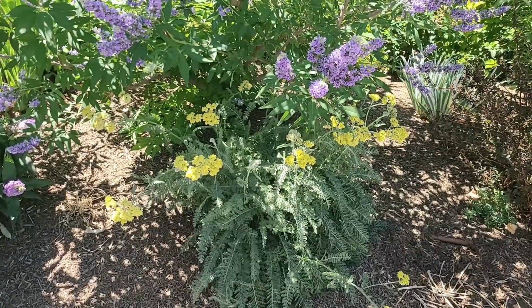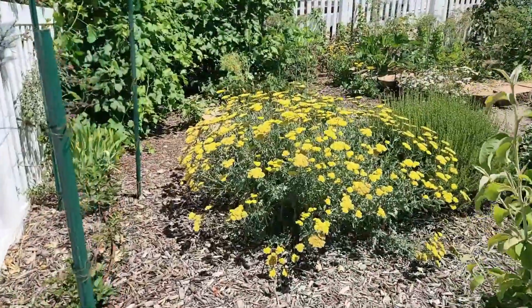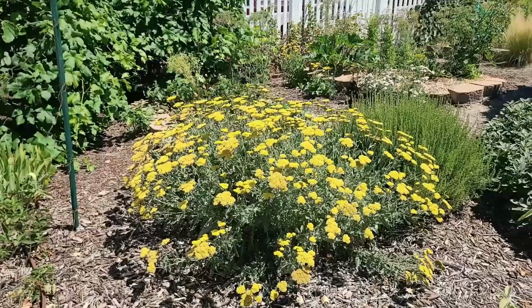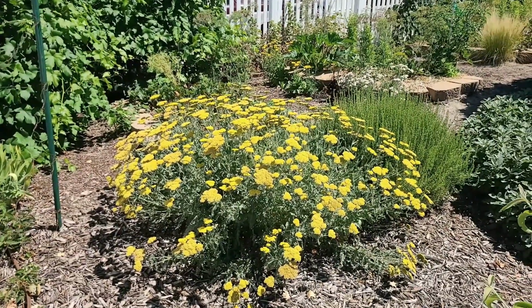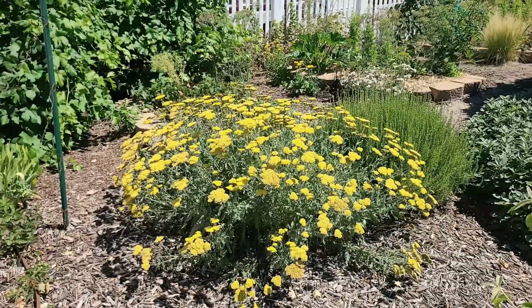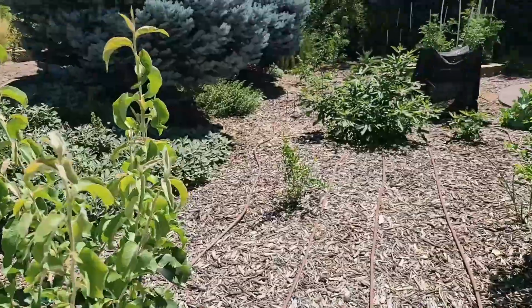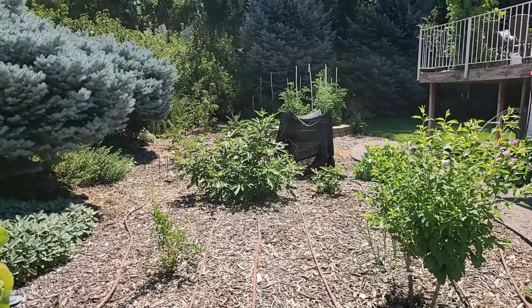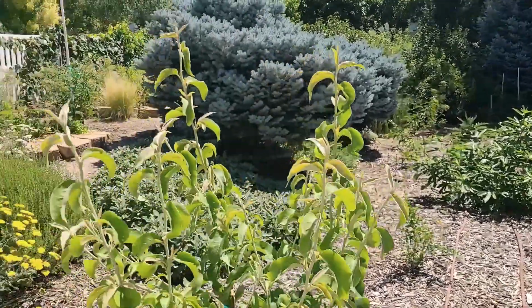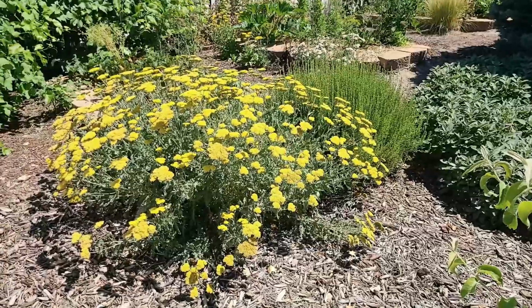This one is a seedling from that one. Now this gorgeous big beauty was planted in 2009, and it has just done its own thing ever since. I have never fertilized it. This gets watered once a week because it's on the same zone as my food forest, and my food forest is really young, so I've been watering that once a week. And look how beautiful it is.